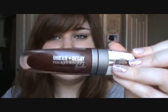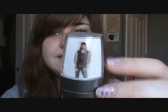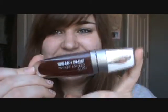Next is the Pocket Rocket. This one is in Jessie. These are really cute. I absolutely love the packaging. There's like a guy, and then you tilt it, and then he undresses, which I think is funny. I think they're really cool. But that's probably the main reason I'm not getting rid of it, because I love that. And I thought it was like a gorgeous fall color, whatever.